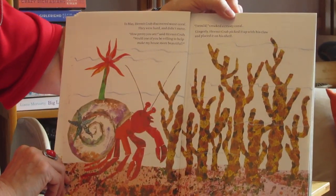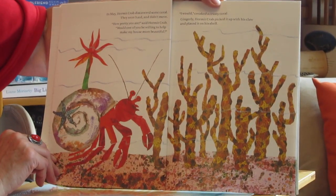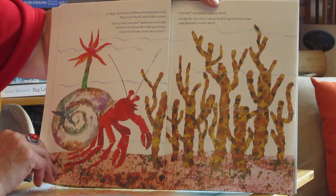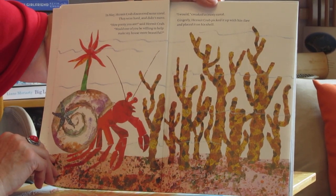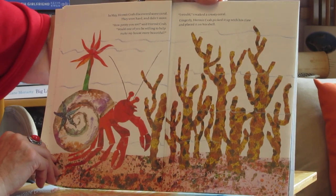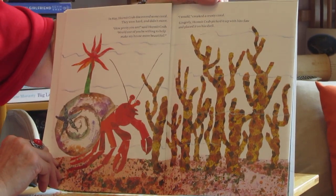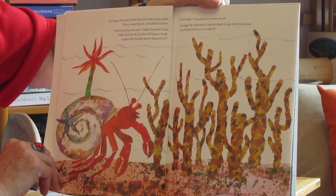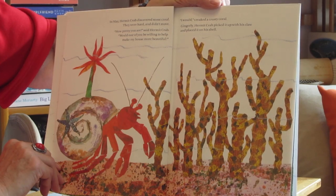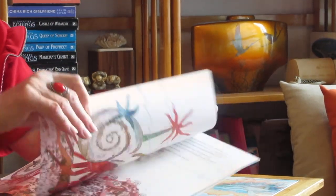In May, Hermit Crab discovered some coral. They were hard and didn't move. How pretty you are, said Hermit Crab. Would one of you be willing to help make my house more beautiful? I would, creaked a crusty coral. Gingerly, Hermit Crab picked it up with his claw and placed it on his shell. Gingerly means carefully.